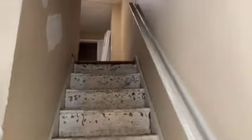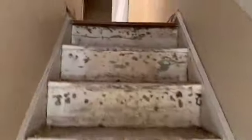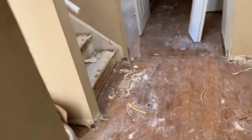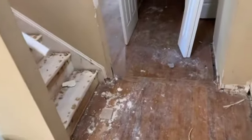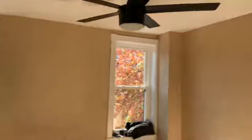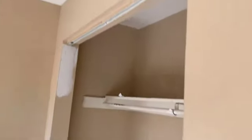All right, up here, if you notice, they're patching the walls, getting ready for paint. We're going to put carpet. I decided to do carpet all the way up here because these floors are not going to match the floors downstairs. So we're going to do carpet. We're going to paint in here as well. We're going to put new floors down. And this room will essentially be done.